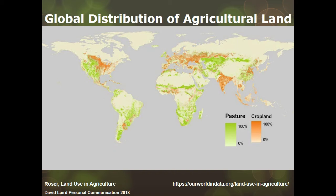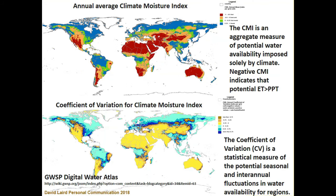Shifting gears again to talk about agricultural land, this slide illustrates that there is an uneven distribution of agricultural land. I want you to keep this slide in mind, because going to the next slide, if we look at water distribution, we've already talked about water as being a relatively scarce resource. But the problem is compounded because water is not evenly distributed.